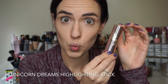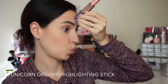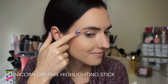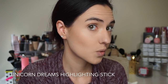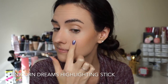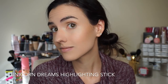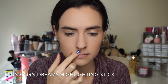Next we're going to highlight, and I'm going to use the Unicorn Dreams highlighting stick. This is made to look like a unicorn horn, so you have to act like a unicorn when you use it. I just used my finger to apply some of this to the tops of my cheekbones. I think it gave me a beautiful, subtle sheen on the cheeks, and best of all, it did not disturb any makeup underneath. Have to add a little bit to the Cupid's bow, and I think it looks really pretty there as well.